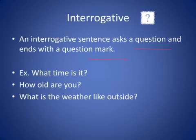Notice that interrogative sentences all begin with question words. Who, what, where, how.